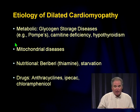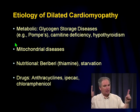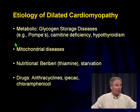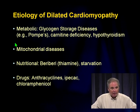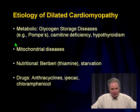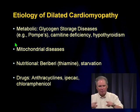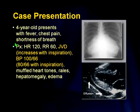So dystrophin in muscular dystrophy is an example. Some of the metabolic causes of a dilated, poorly functioning heart: glycogen storage diseases, carnitine deficiencies, hypothyroidism. So there are certain metabolic causes if you are presented with a child with a chronic, dilated, poorly functioning heart. Mitochondrial diseases can involve the heart. There are nutritional causes of a dilated cardiomyopathy: beriberi, the deficiency of thiamine, and starvation. And there are drugs. So anthracyclines, you're all familiar with adriamycin, daunomycin effects on the heart. We monitor them very carefully to make sure we're not causing a dilated cardiomyopathy. And when I was a resident, we used chloramphenicol all the time, the treatment of neonatal sepsis, and if you gave too much, you might get a dilated cardiomyopathy. So this just gives you an overview of what to think about when you're facing a child with a dilated, poorly functioning heart. I hope that's helpful.